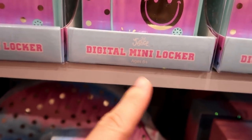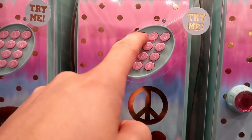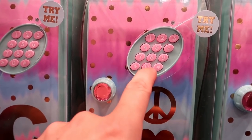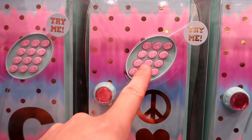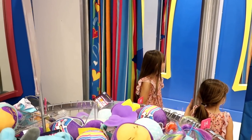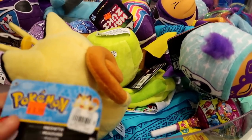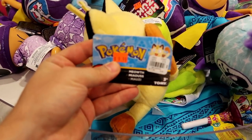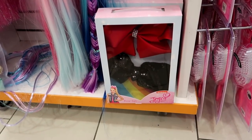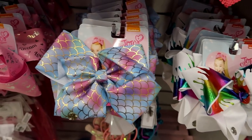Try Me is a digital mini locker. Uh-oh. Nope. Let's try something obvious, like... Uh-oh. Hey! Crack the safe! So randomly, Molly just said, oh, I found a Pokemon. And she's right. A solitary Meowth. $9.99. They've even got a JoJo Siwa bow set, $19.90. But if you want single JoJo Siwa bows, they're $16.90 each.